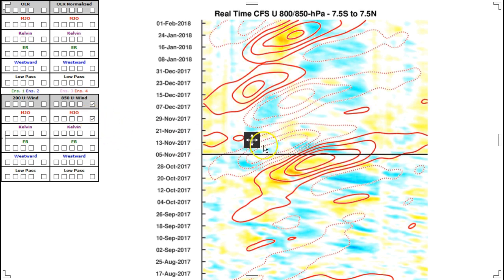We'll overlay the MJO. Now, this suggests the active phase of the MJO moving out, and the inactive phase, these dotted contours, moving in, with easterly anomalies in control for about a week. And then somewhere, maybe November 13th or so, weak westerly anomalies, even though the inactive phase is supposed to fade and then redevelop again. Still, maybe a little window somewhere in here, the late November time frame.